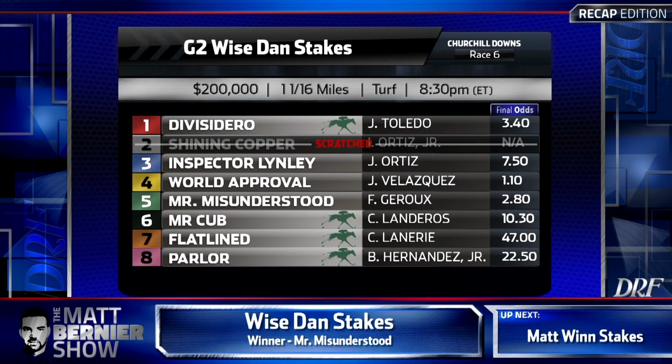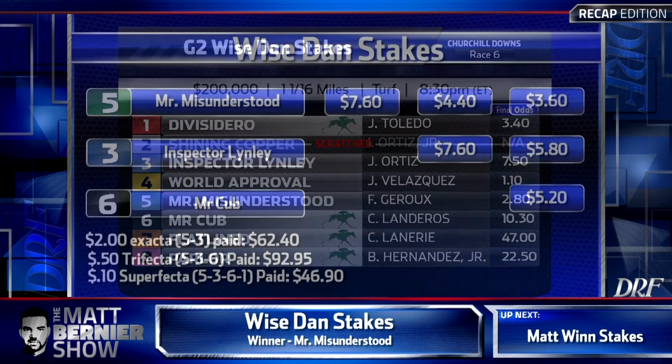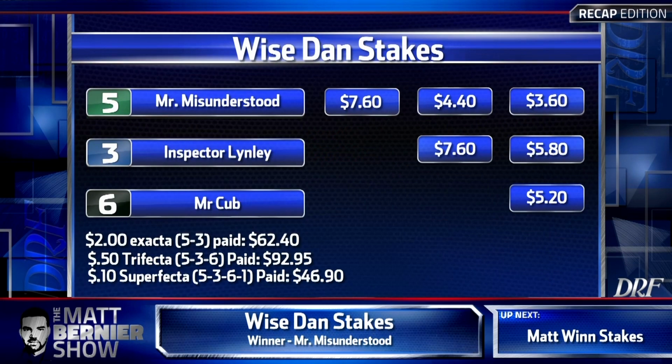He kind of bombs as the even money favorite, and Mr. Misunderstood for Brad Cox is the winner of the Grade 2 Wise Dan at odds of 5-2. The runner-up is Inspector Lindley, beaten a half length, for Jose Ortiz and Chad McGaughey. Then the third place finisher is Mr. Cub, the pace setter, who runs third at odds of 10-1, rounding out a trifecta that for 50 cents comes back $92.95.